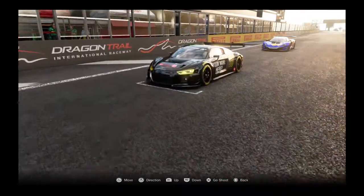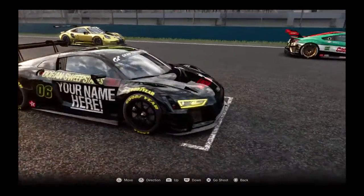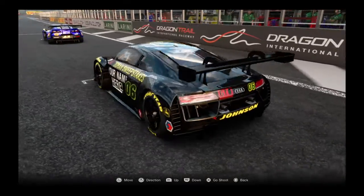And rolling off fourth is Miles Johnson. An excellent starting position for Miles Johnson, his best qualifying effort of the season so far here at Dragon Trail. And what a special scheme he's running.